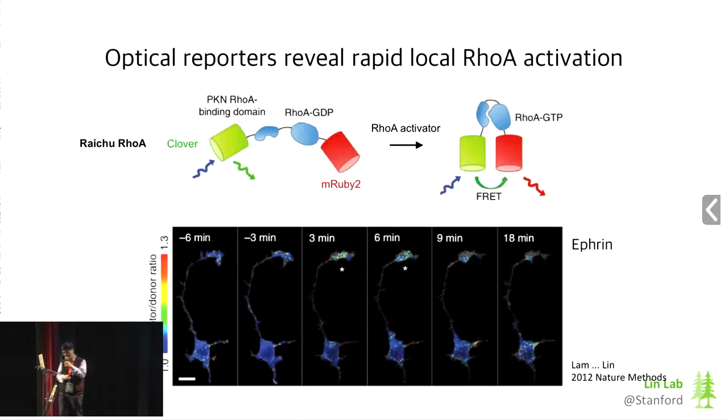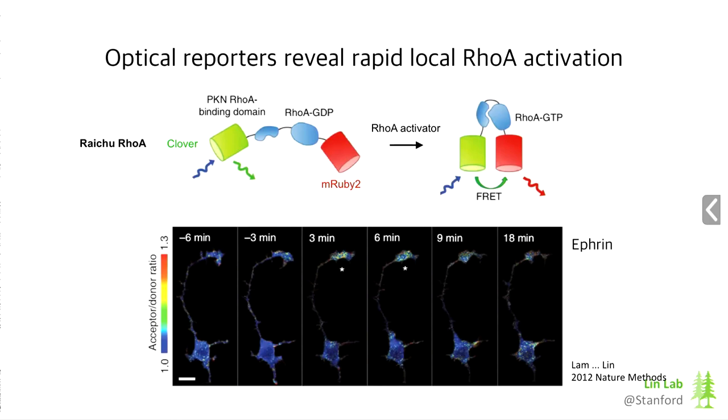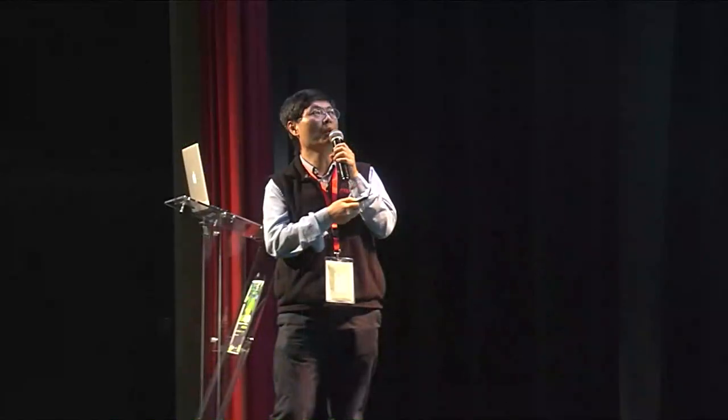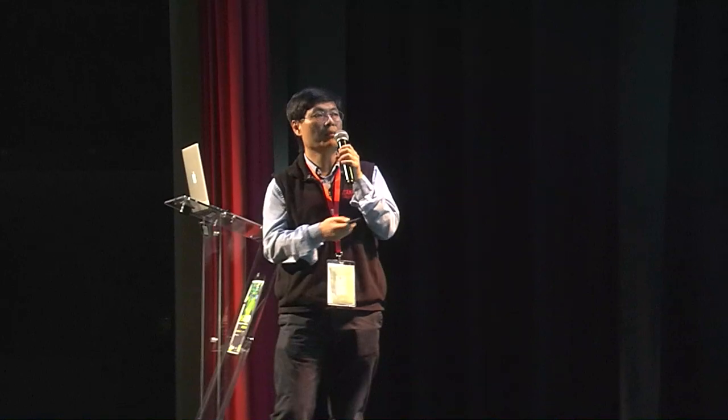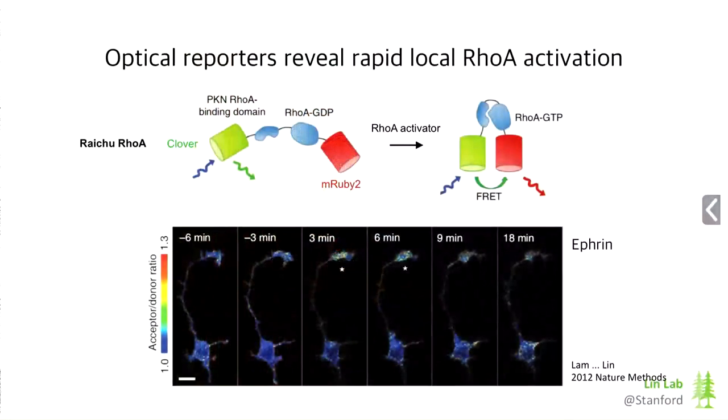So one of the things we did in my lab when we worked on FRET reporters was we reinvestigated this question for the kinetics. So we made an improved RhoA reporter using Clover and mRuby2, and then we stimulated hippocampal neurons with ephrin. And indeed, we could see that RhoA was activated in the growth cone in just 3 minutes after ephrin, whereas in the cell body, it took about 20 minutes. So actually, this reconciles, it shows you one of the advantages of imaging.